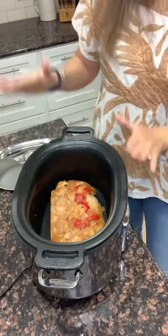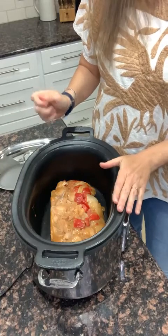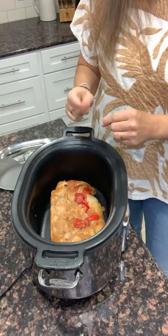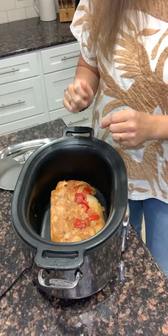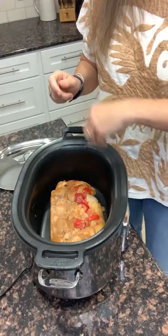Okay. So about 15 minutes left in the cooking cycle, I'll stir in a cornstarch slurry. I'll just take a little bowl, about a tablespoon of cornstarch, about a teaspoon or two of water, mix it up until it's kind of soft and a little bit runny. Just swirl it in.